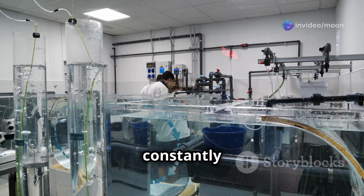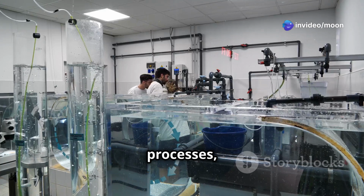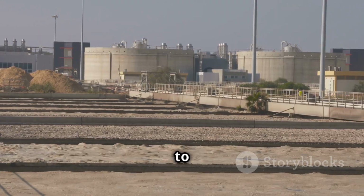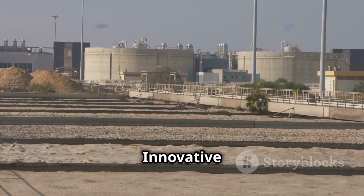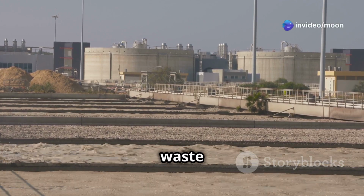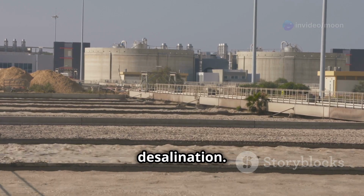Scientists and engineers are constantly working on new methods to improve the efficiency of desalination processes, such as using advanced membranes and energy recovery devices. Effective brine management is essential to prevent environmental degradation. Innovative solutions like brine concentration and mineral recovery can turn waste into valuable resources, further enhancing the sustainability of desalination.